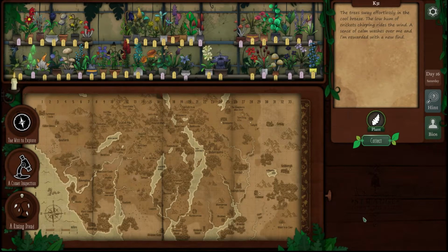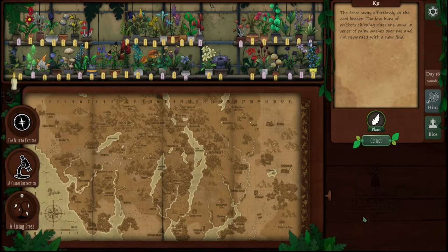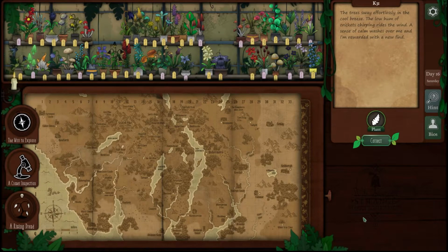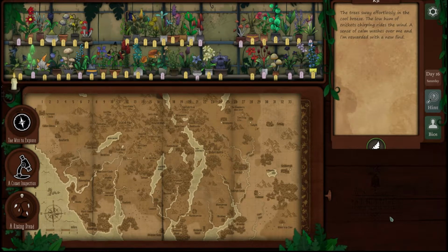The trees sway effortlessly in the cool breeze. The low hum of crickets chirping rides the wind. A sense of calm washes over me and I'm rewarded with a new find.